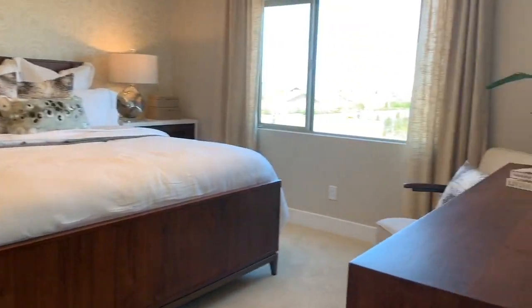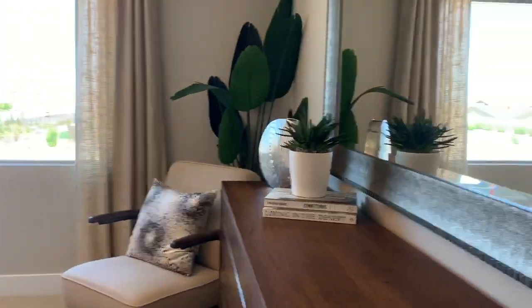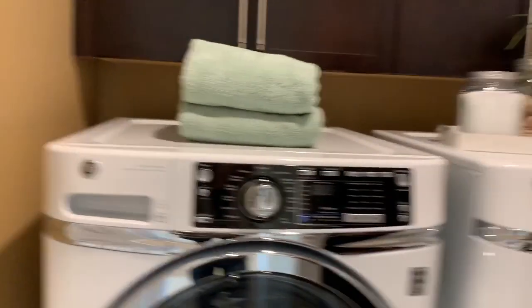Oh, this is the master. Oh, no, it's something else. Now I'll look at that in the room first. Okay, this was a closet. I like that it has shelving. Look at this floor. Wow. This is nice tile. You see the papers? This is probably an upgrade or whatever that guy says.